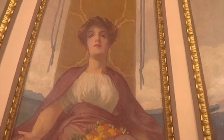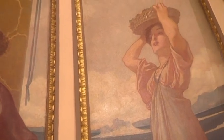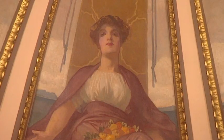Now, looking above you, I can see all these frescoes on the walls. Yes. All the women have got the same face, haven't they? Aren't they lovely? Yes, and I've seen a photograph of her. It was quite unsettling. Her name is Rose, and she was married to the artist, George Murray. And he, in true artistic fashion, could only afford one model, and he ended up marrying her. And here she is, Rose.